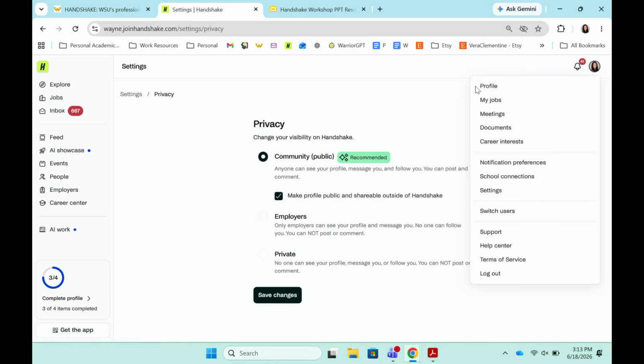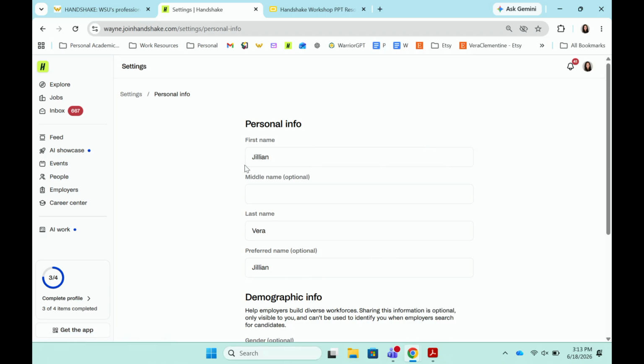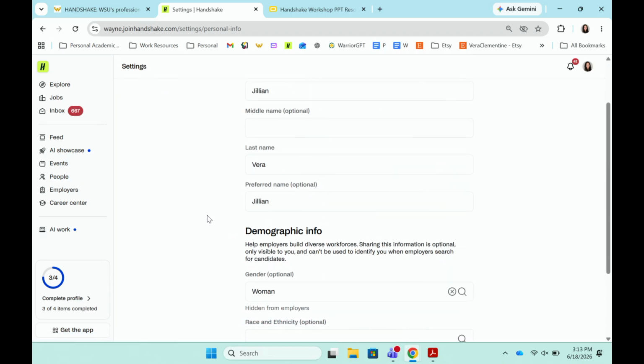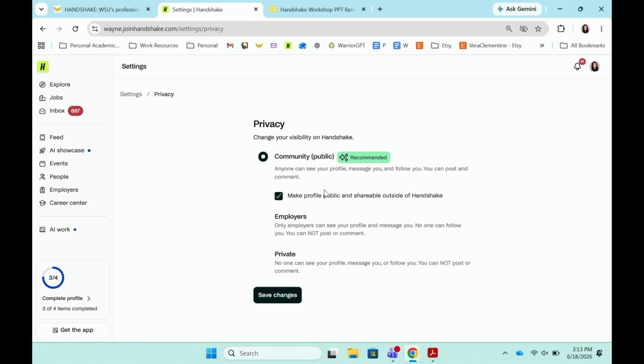Awesome. Here we are. I just had to walk myself through a quick second. I went through and selected settings. And then it's going to bring you to your settings page, so you can make sure that your personal information is correct, like your name, your demographic, your race and ethnicity. Now, you don't have to do that. It is optional, but it's always nice to check. But we are going to go down to this privacy.